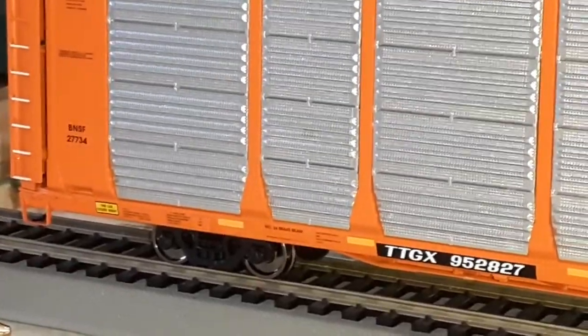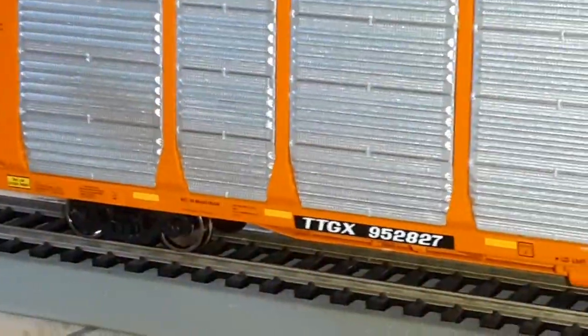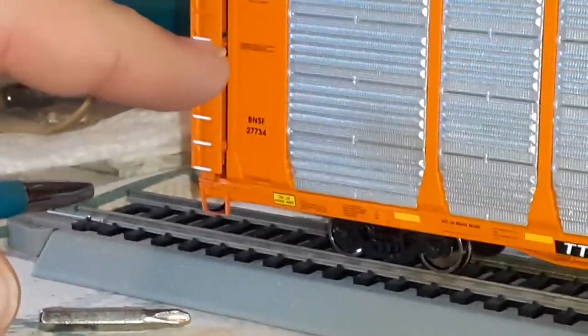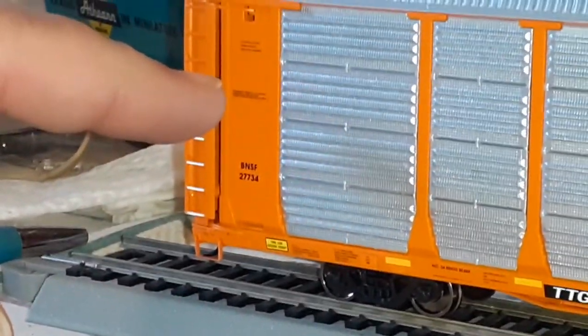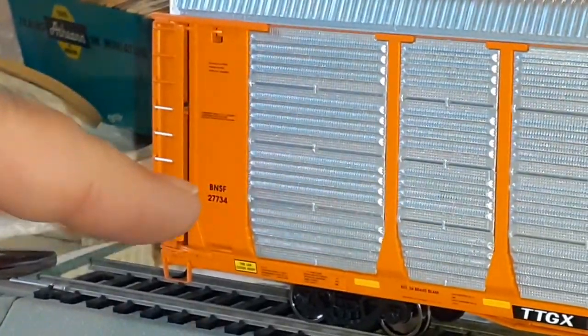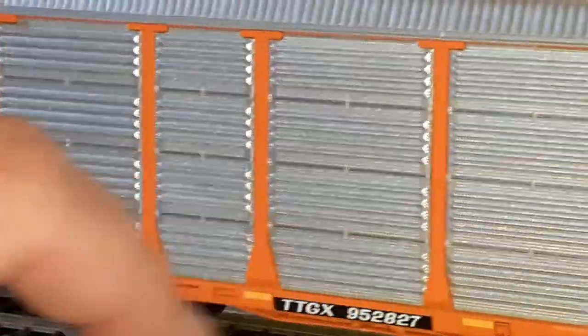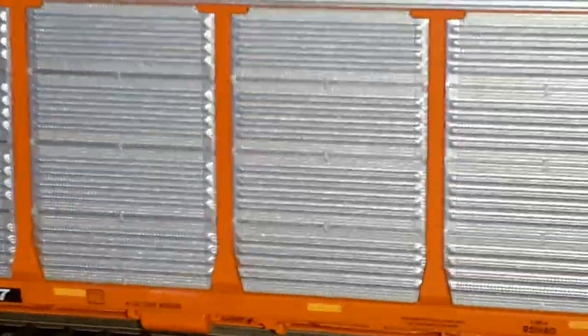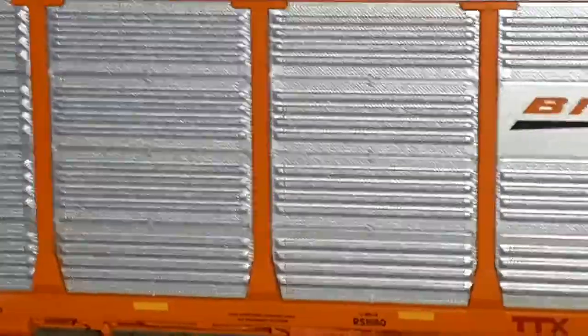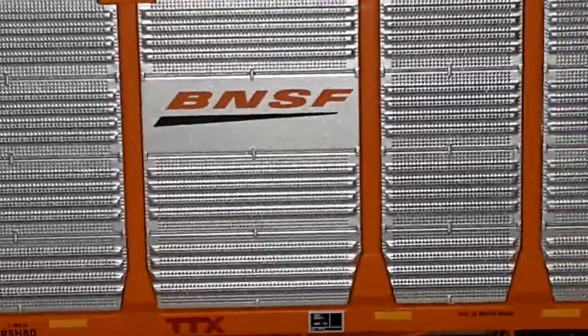Take a look. You notice all the nice printing here, all this really, really nice printing on the sides and all down this flat car here. We'll kind of look at that. Looks really, really good.